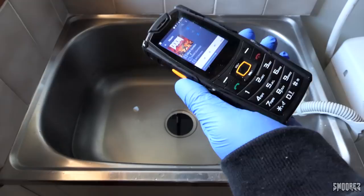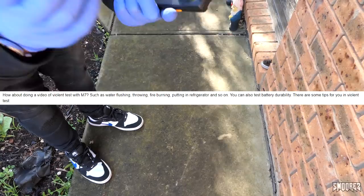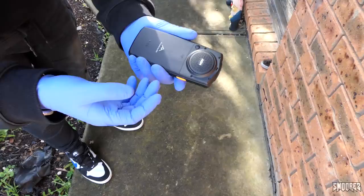So here we are for the drop test of the AGM M7. Everything is still working completely fine, no problems at all. AGM has told me to be violent with this, so that is what I'm going to do. They told me that the back cover may come off during the test, which is to be expected because it is a removable back cover, but I'm just going to drop it from certain heights and see if we can damage the glass and the exterior.